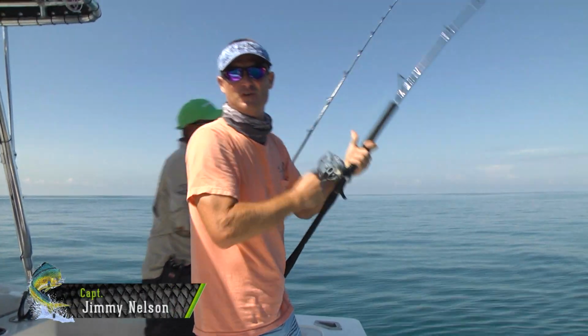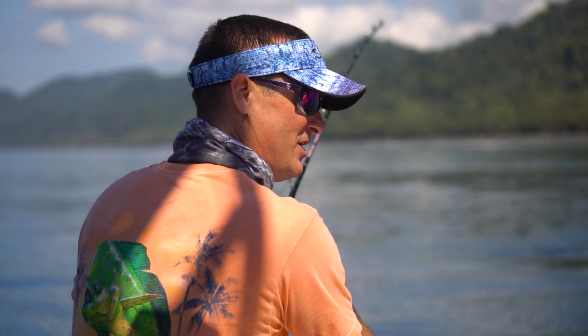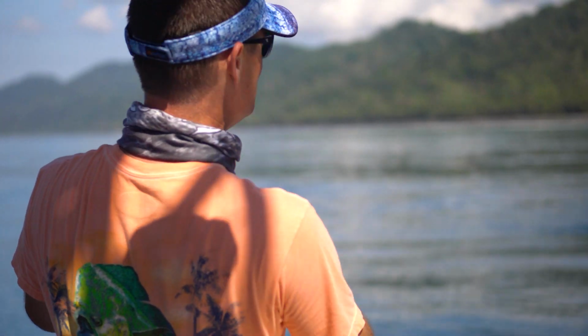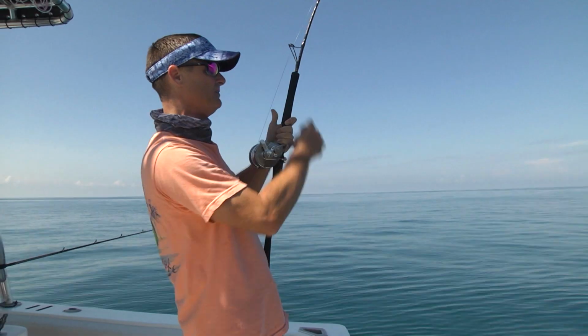Well guys, we're out here for day number 2 at a Crocodile Bay Resort in Costa Rica. And I don't have a real big one on right now, but I think it's a roosterfish. We just saw some fins in front of the boat and we were heading towards them, but I guess there's some fish behind the boat as well.